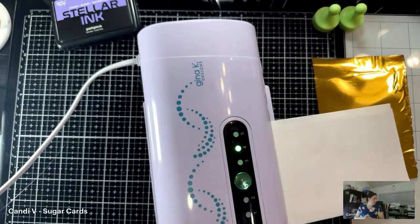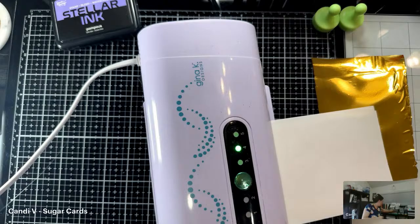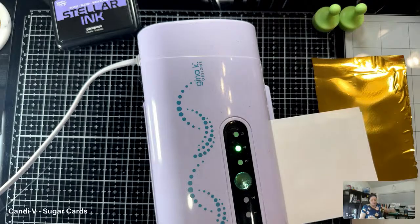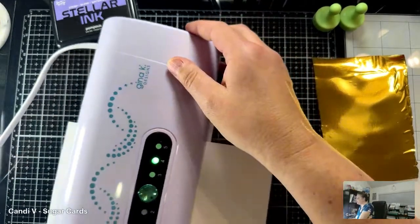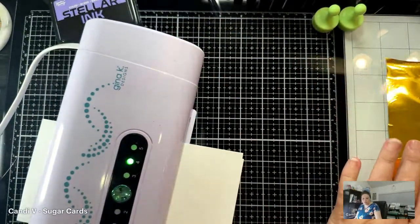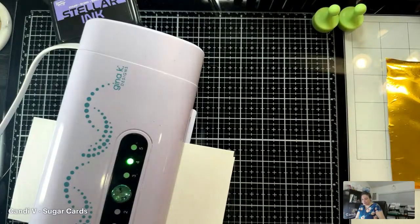I was thinking, where are those cards I made? They might be right behind me. They are. Okay, so I do have some I can foil. I'll show you the free flight worked the same way. That was part of this release. So while that is running through, I'm going to show you those cards that I made last night.